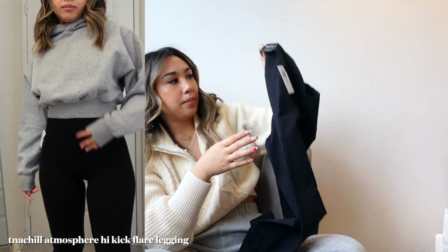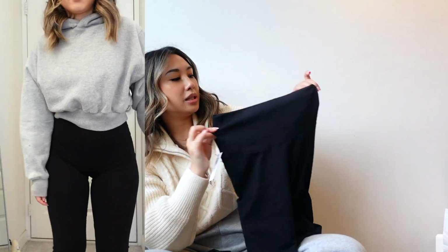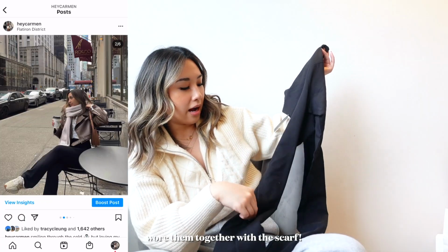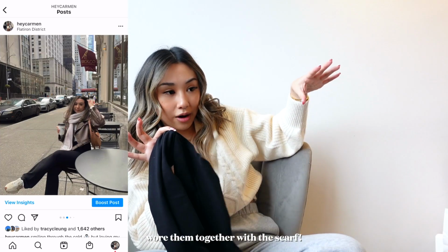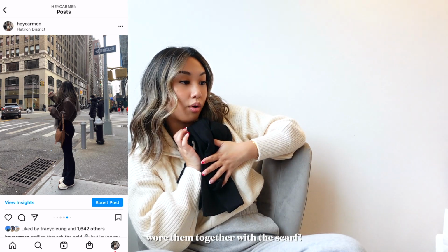I have a lot of flare pants from Princess Polly, but I don't have this legging material, so that's why I picked it out from Aritzia. I hope it's really flattering. Most of the stuff that I get from Aritzia I love, and it's quite pricey, so I have to be careful when I shop there, and I'm sure you guys do too.